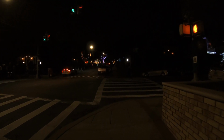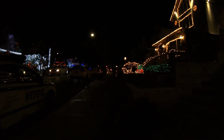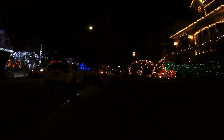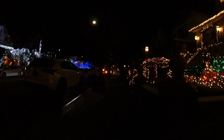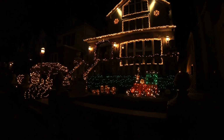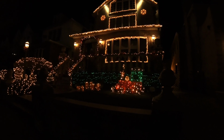Yeah, there's definitely a lot of houses that are not ready yet, so we'll have to come back, which is not a big deal for me. I live in the neighborhood, so I get to come here. If I want to even make a run to the grocery store, I could walk by.